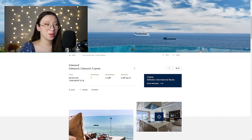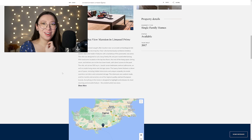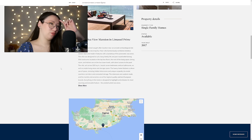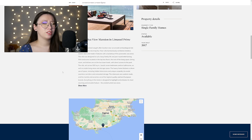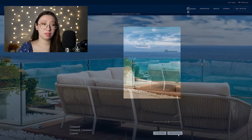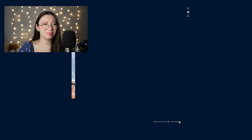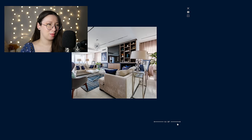And you can watch the cruise ships go by. It's situated in the most sought-after location near an ancient archaeological site of Limassol. Interesting. Four-floor villa. Harmoniously combines timeless classic style and modern features. Yes, that was clear. Clever use of space, including hidden televisions and unique carpentry to create seamless corridors and concealed storage. I feel like some of that maybe didn't come through in the 3D tour. Where were these hidden televisions? Are they gonna maybe show us? Let's see.